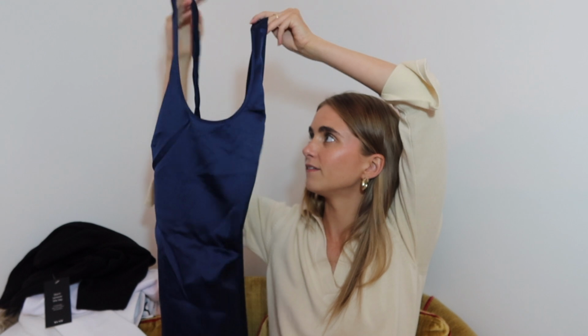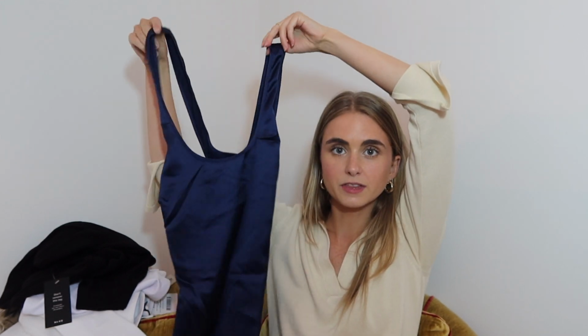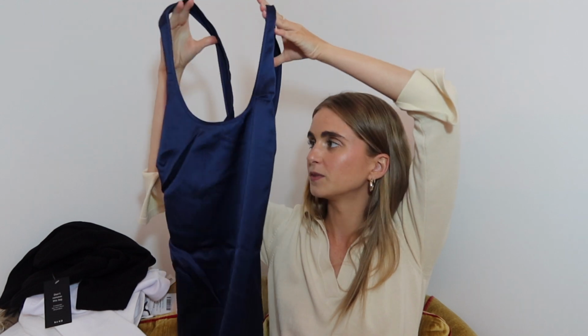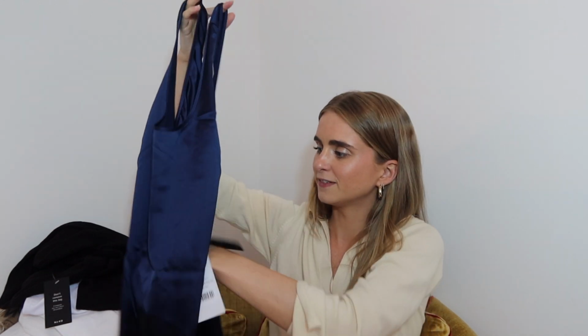I got this in a 34, and I'm really hoping it fits. The straps do look weirdly so long, and I know that she's pretty tall, so I'm really hoping that they're not actually that long on me. I'm kind of nervous, but I can always get it taken in a little bit if I need to.